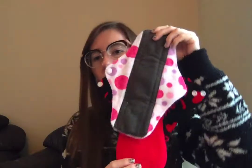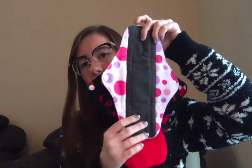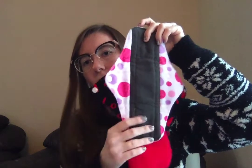I can show you a comparison of these two. So here's the size difference between those. You can see these are definitely a couple inches longer, but just a great overall size. And I never had any leak problems or anything like that. So that was my start, dipping my toes into cloth pads to see, am I going to like this? And I found that I loved them. And so my addiction only grew after that.